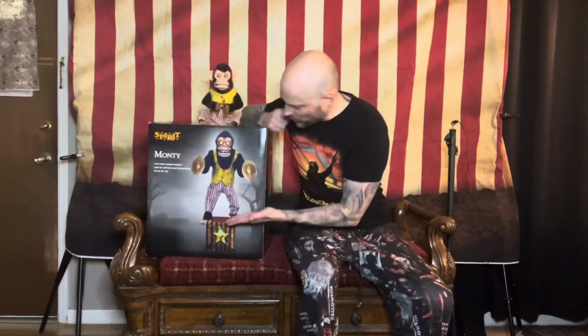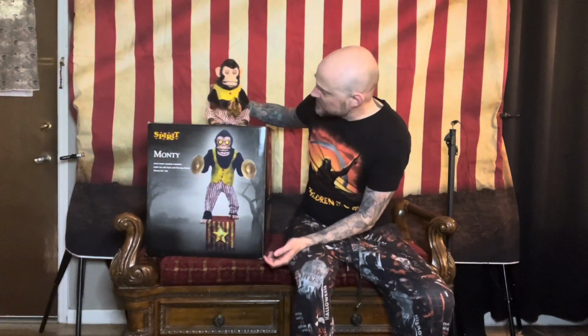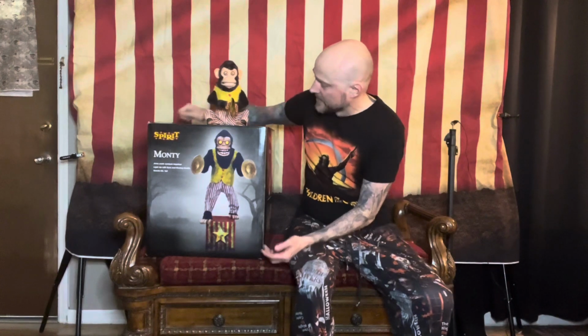But look how close this is. Look how great of a job they did on the monkey itself. That's about as close, I think, as you can make a large animatronic look. And this thing is 6 feet tall overall, even though they cheat a little bit using the box, but I'm totally okay with that.